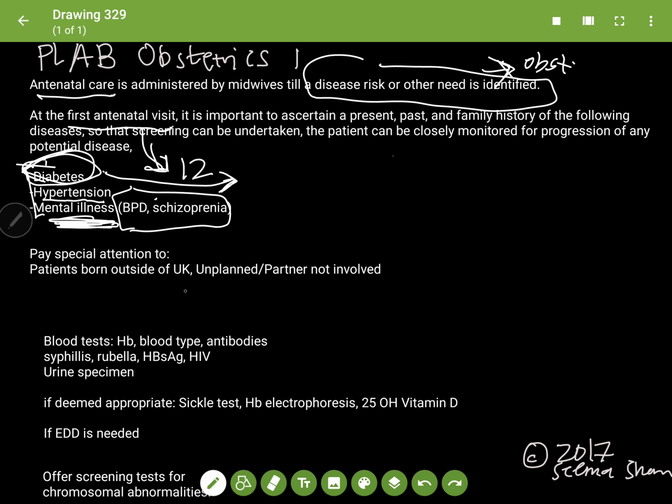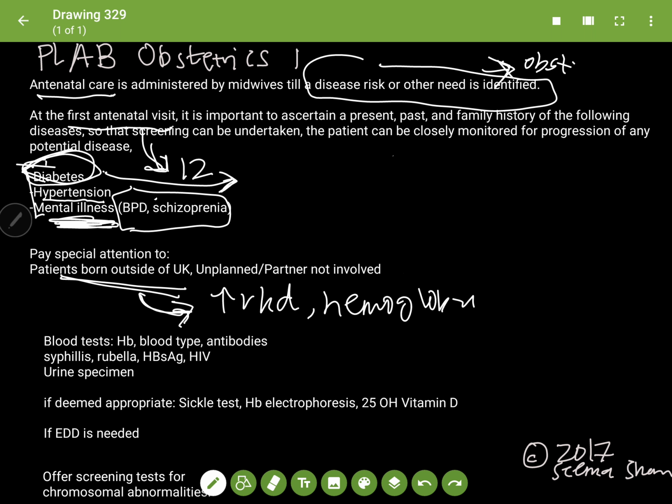For patients born outside of the UK, you need to make note of the fact that there's increased incidence of heart disease, especially rheumatic heart disease, and also hemoglobinopathies, as compared to the native-born population. Unplanned pregnancy, or a partner not involved. In those cases, you need to pay special attention to the fact that domestic abuse may be involved, and the patient might not come right out and say it.